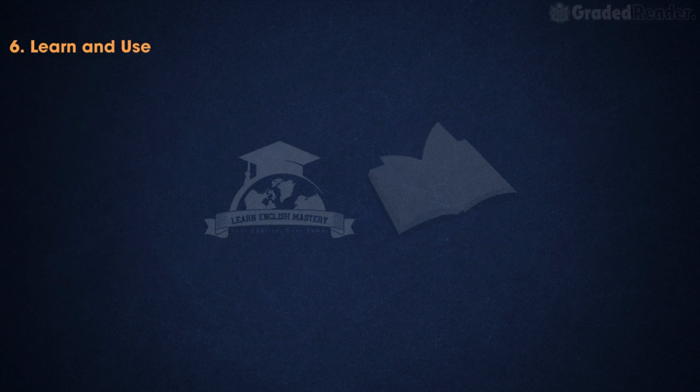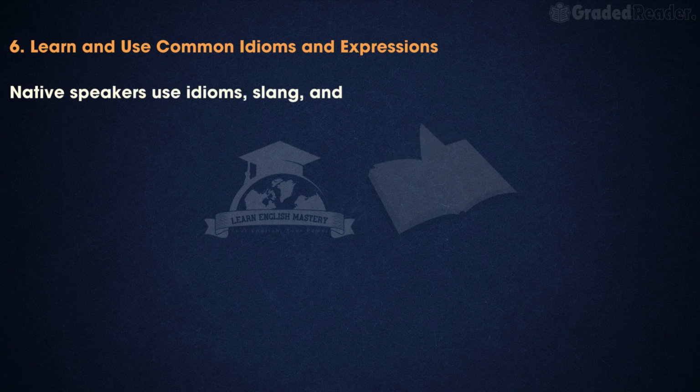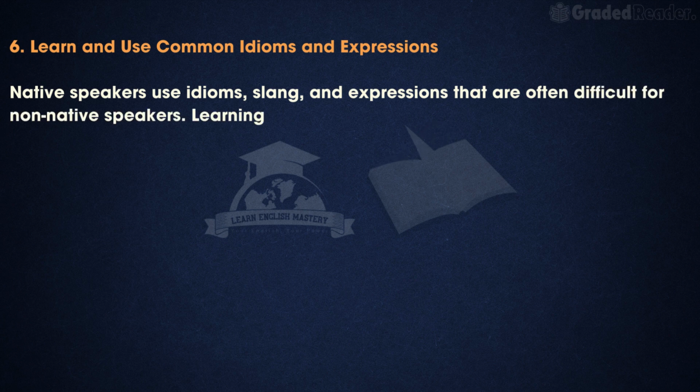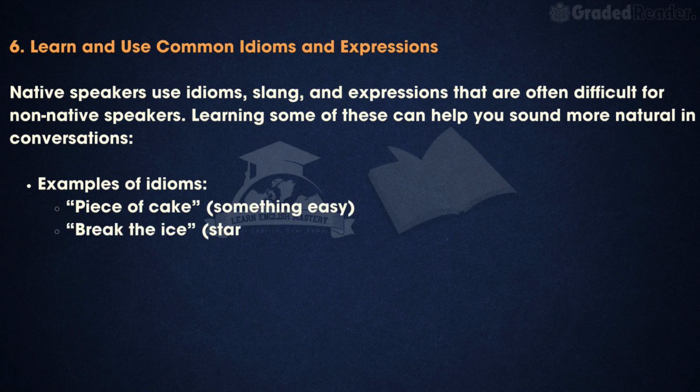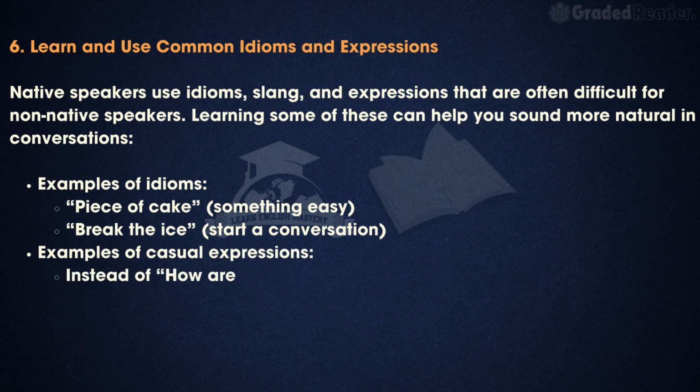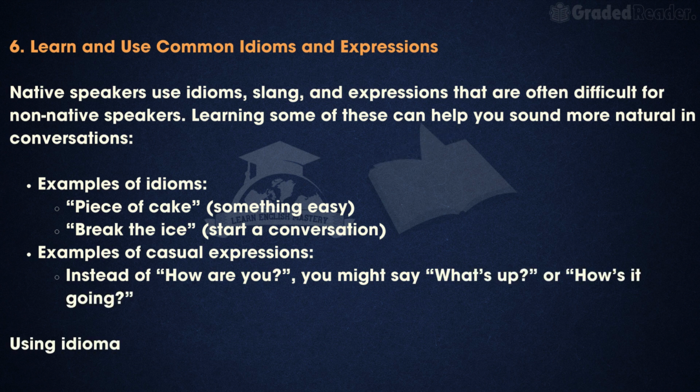6. Learn and use common idioms and expressions. Native speakers use idioms, slang, and expressions that are often difficult for non-native speakers. Learning some of these can help you sound more natural in conversations. Examples of idioms: piece of cake, something easy; break the ice, start a conversation.